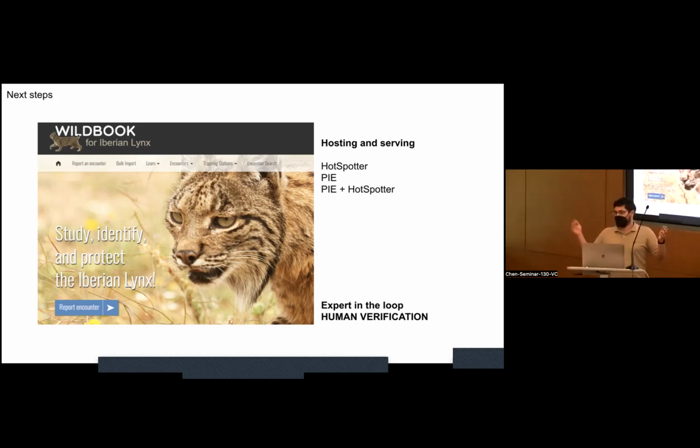And also my goal is to apply that, and my wish is to serve those algorithms in the platform, Wildbook for Iberian lynx, to study, identify, and protect the Iberian lynx, because my goal is the protection of the Iberian lynx. And it's really good to remember that, unless you do magic, a human expert always needs to be in the loop. It has always needed human verification.